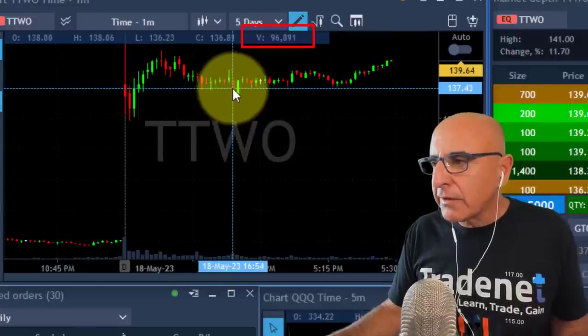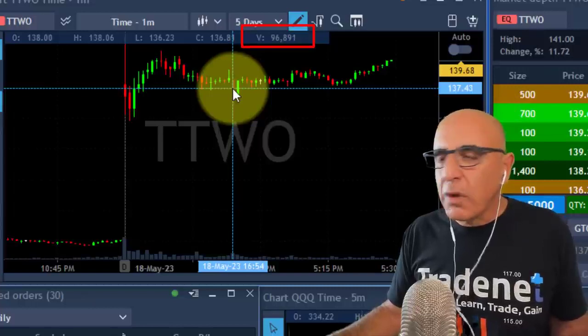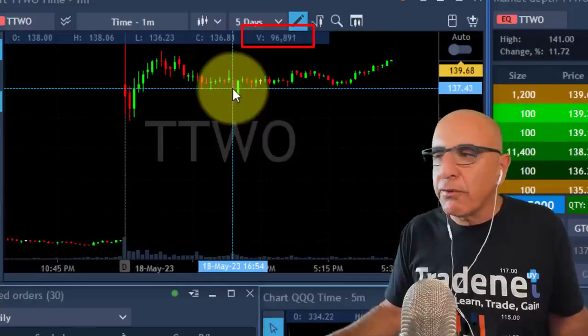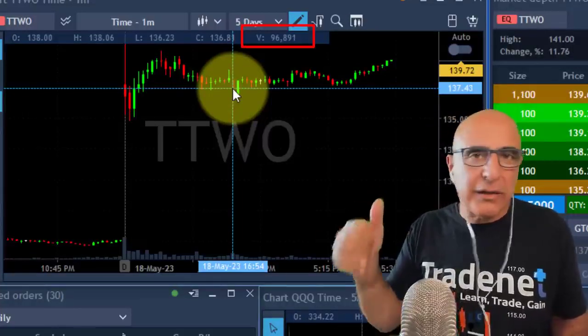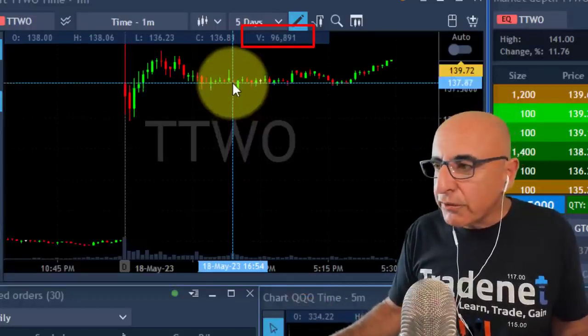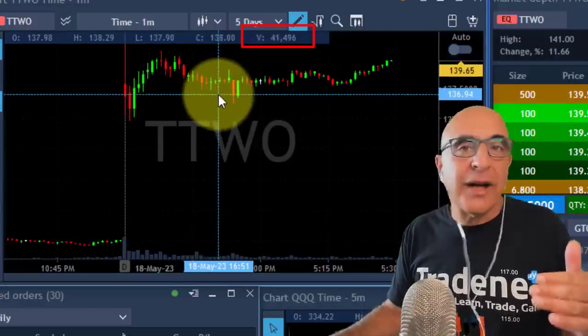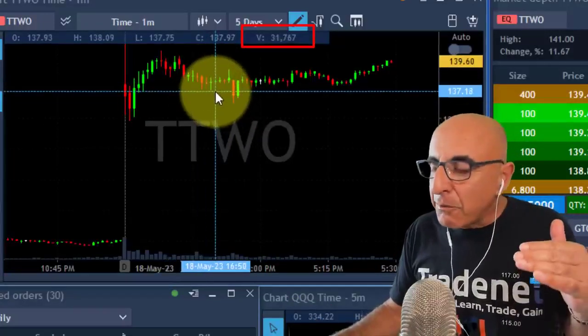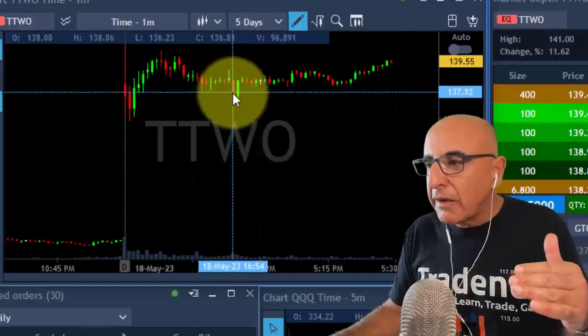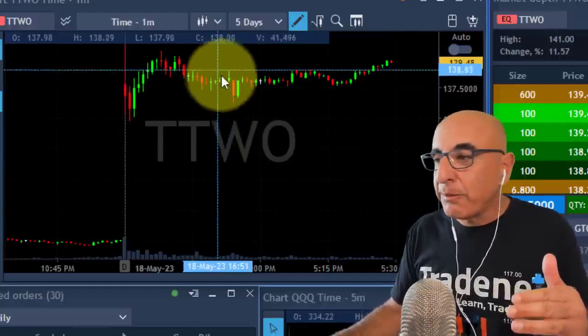Now let's take a look at this red candle. You see 96,000. So it could be that just one person sold approximately 40 or 50,000 shares with one click of a button. People do that. We call that fat finger. And that's what drove take two down. Don't trust this move. It's not a gradual downside move. It's not a move that slowly takes you down under a support level. It's a spike down.